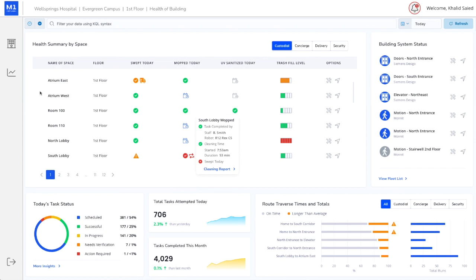The next dashboard is the Health of Building dashboard. It provides a different view for the custodial or maintenance team. Staff can check in periodically to ensure that the building's cleaning and maintenance needs are being handled in a timely and orderly manner, systems are functioning as expected, and routes are not blocked or in need of attention, alongside some time-based health metrics.